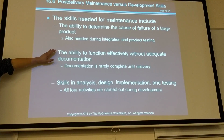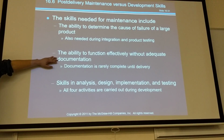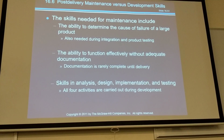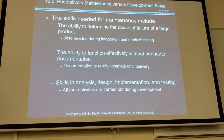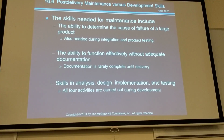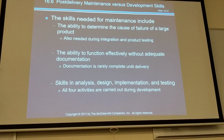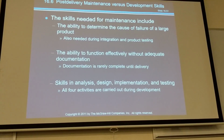Also, the ability to function effectively without adequate documentation, which is a common thing. You only have code. I come back to our ability to read code. This is the last resort you can go to if you don't have documentation. However, we do encourage you to write good documentation and maintain good documentation, because good documentation will cut down the time you need to spend reading this code significantly.